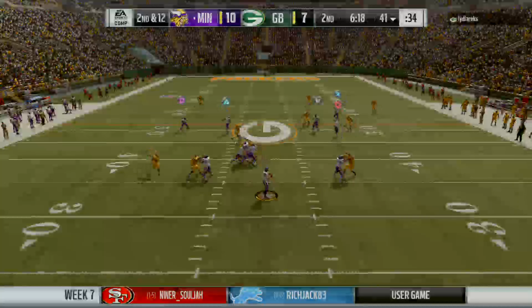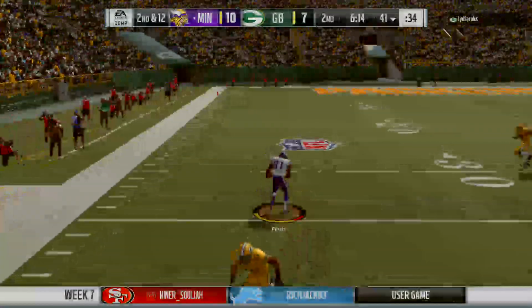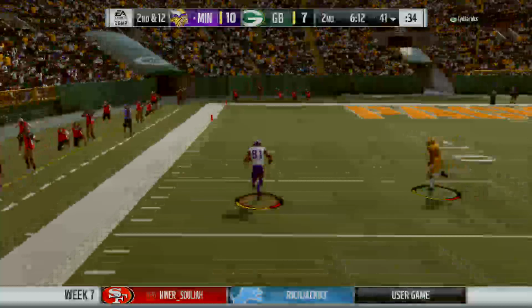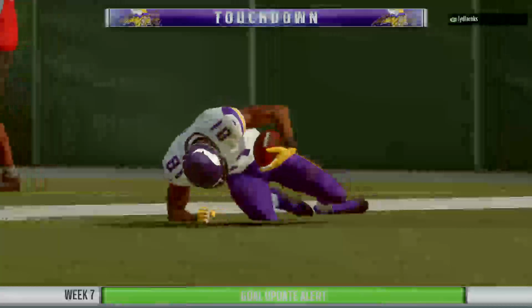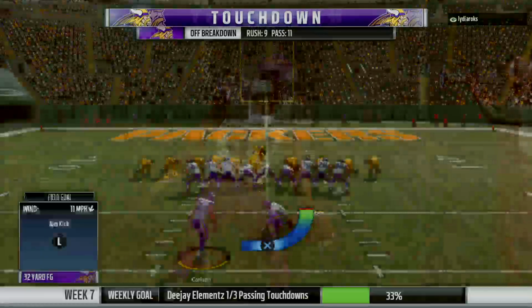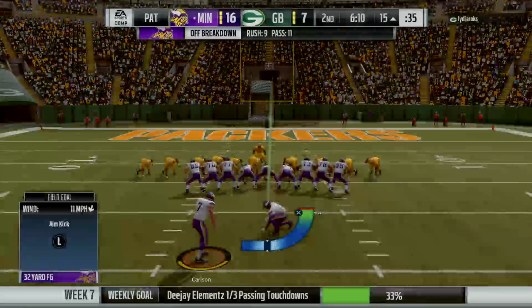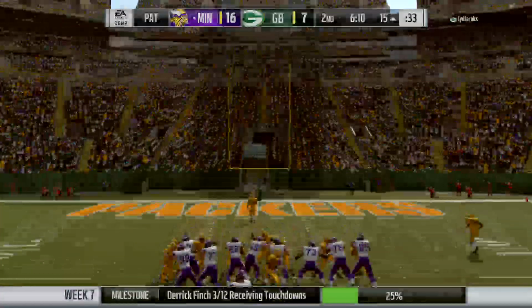Now they'll throw here out of the gun. Wide open receiver, complete. Touchdown, Vikings. A big play there. His third touchdown now on the year. And the Vikings find a way to stretch their lead.